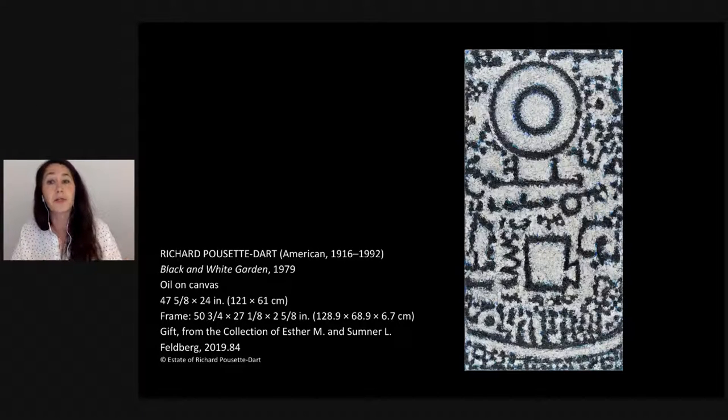And this is the first time we're sharing this with the general public. In fact, I have to change the label tomorrow to have the correct title up there for visitors. But the correct title is Black and White Garden. And so as of yesterday, you would have seen it as still untitled in the galleries. And if you come tomorrow, it'll have the appropriate name.